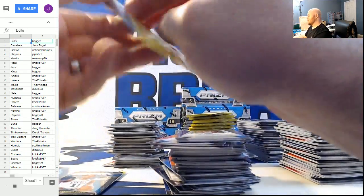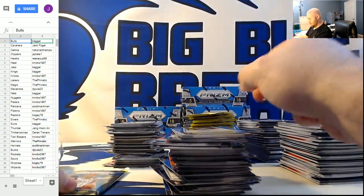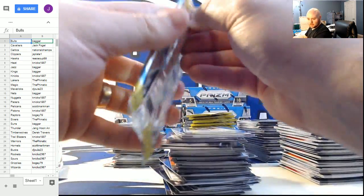Scowl on the back of that one, oh boy. One scowl and one Ferk. Ferk and hot box here.